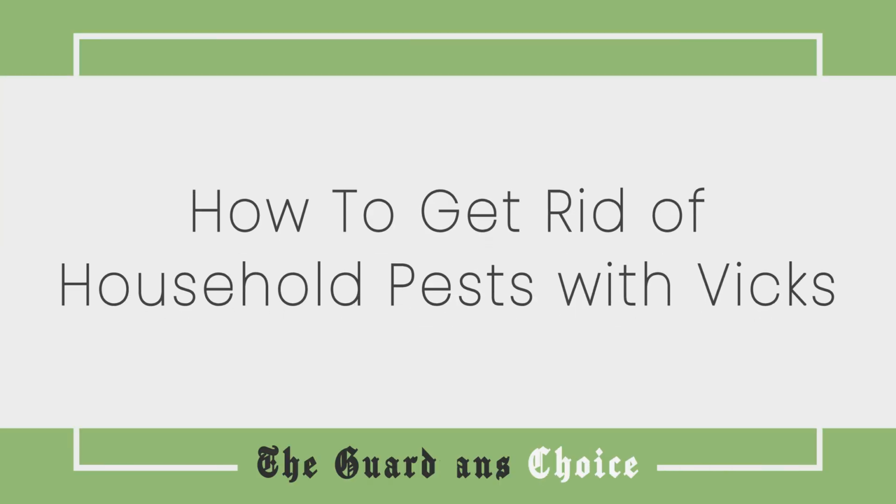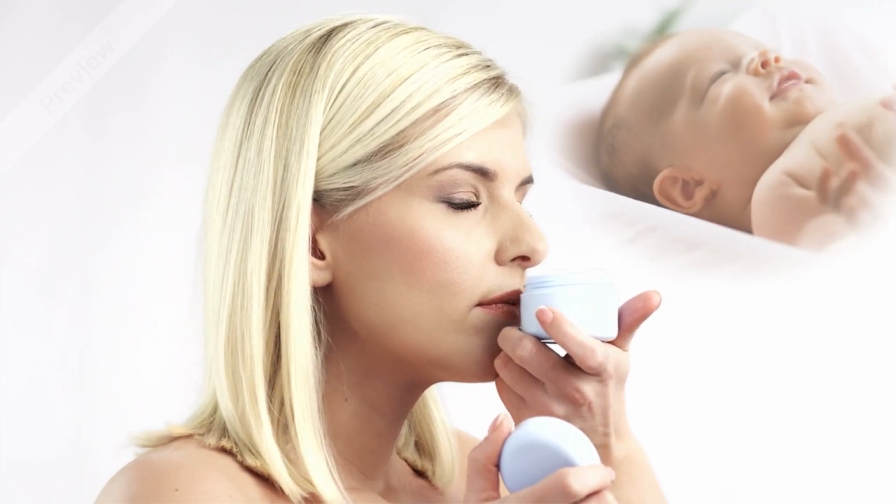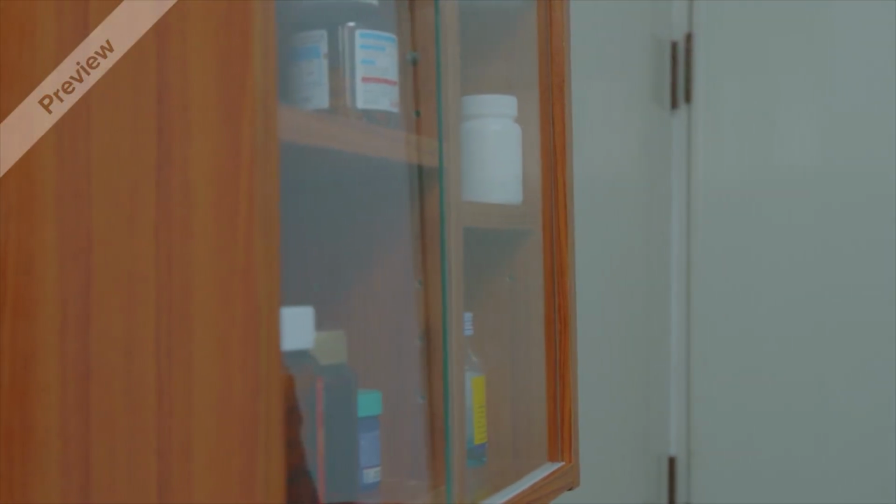How to get rid of household pests with Vicks. For many people, the powerful smell of eucalyptus in Vicks VapoRub brings back memories of childhood and being tucked up in bed with a cold. But don't leave Vicks gathering dust in your medicine cabinet. There are plenty of clever uses for VapoRub that have nothing to do with a congested chest.